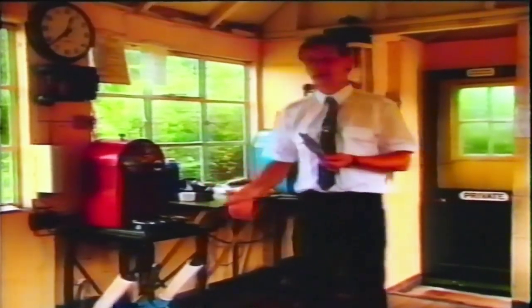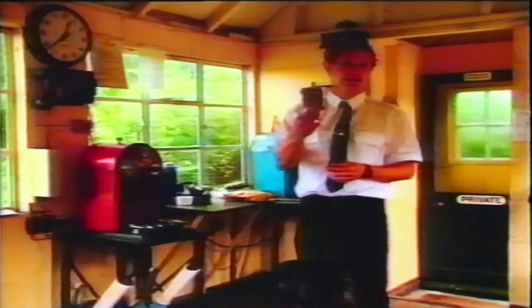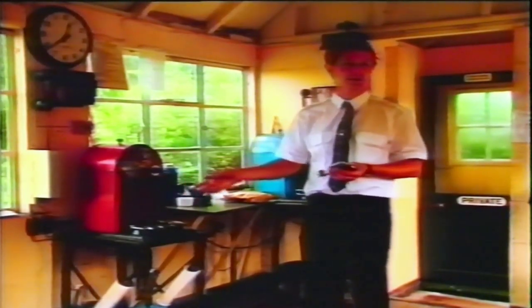And then I acknowledge that to him to say, I've got the token, it's okay. And this is then handed to the driver. No more tokens can now be taken out at either end. It's a safety device. And the train will go through the section and hand it in at the far end.